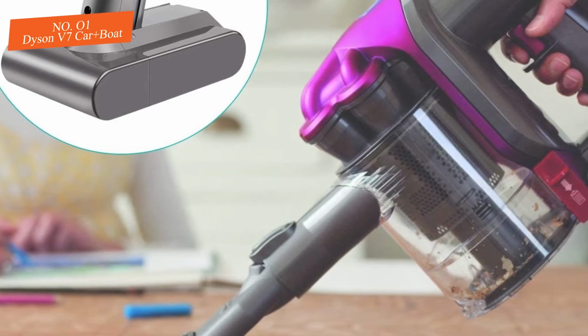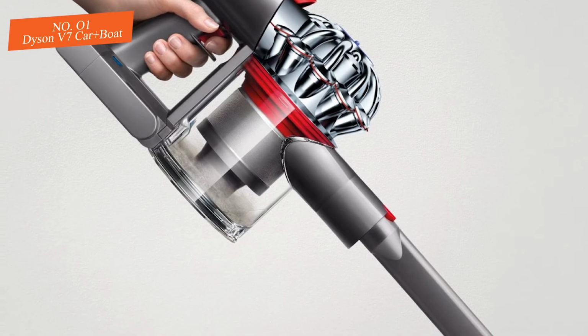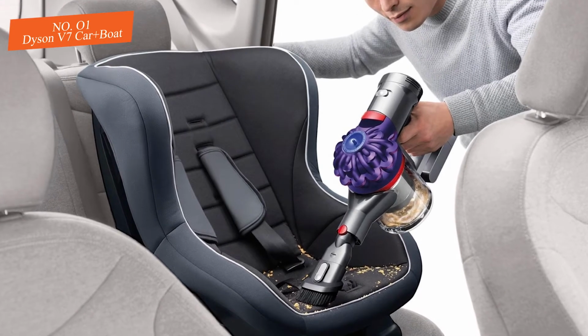Not surprisingly, all of this performance comes with a price. Also, the Dyson is heavier than other competitors. However, if you want an absolutely great handheld vacuum and are happy to pay for it, this is a clear choice.